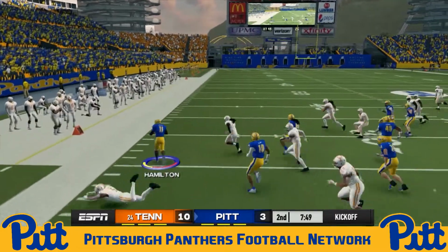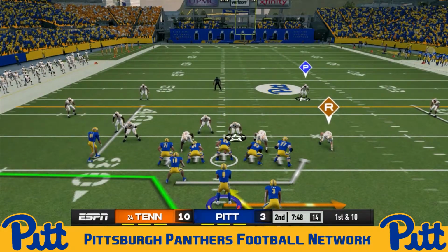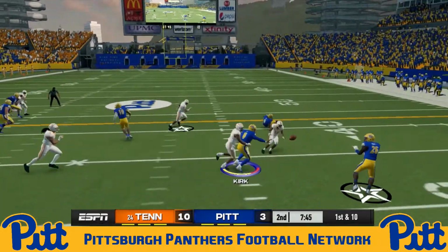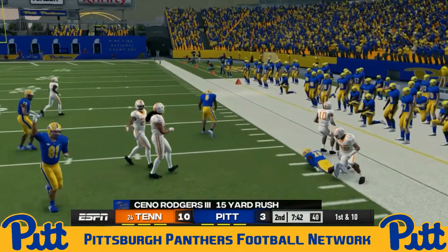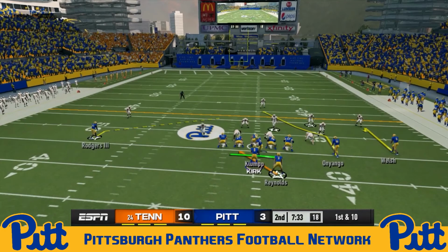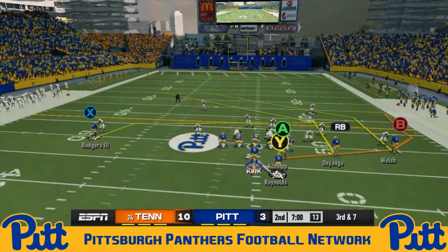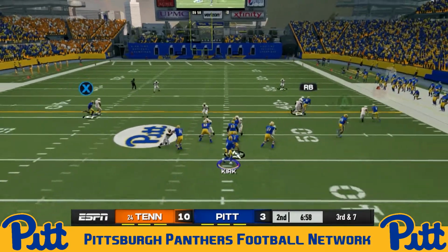It's going to be DeAnthony Hamilton able to return this one, pushed out of bounds as he tried to find the edge, 31 yards to set the Panthers up at their own 32-yard line. Motion from Cino Rogers sets up a triple option here. Kirk pitches out, and he's got Rogers in plenty of space. One man to beat. That's J.R. Ingram, the number one defender, many say, in the country, a projected top 5 or top 10 pick in the upcoming NFL draft next season. Came back for his senior season, hoping to get an SEC championship with the Volunteers, and he makes a big tackle to save a touchdown from Rogers there.